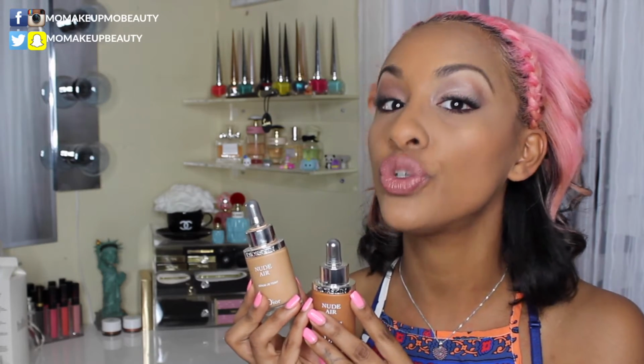Now as far as wear time with this foundation, I have worn it a full day, over 12-13 hours, and it stayed in place. It did not separate anywhere. Like normal, I had to blot in the T-zone, but other than that, it wears very, very well.